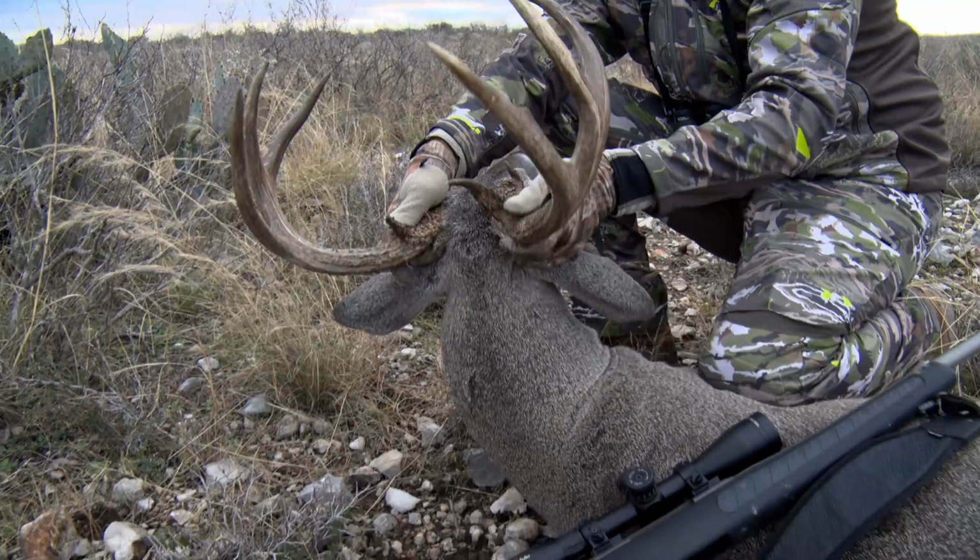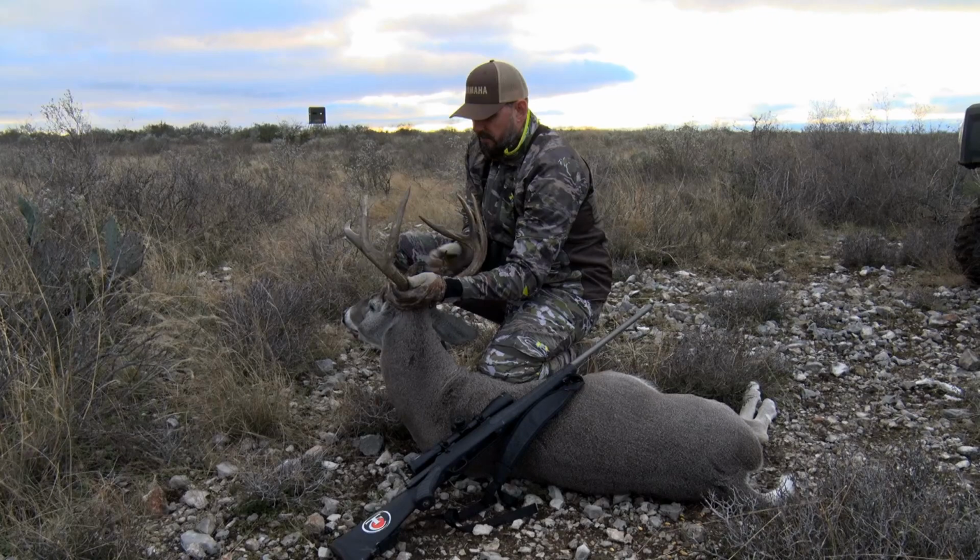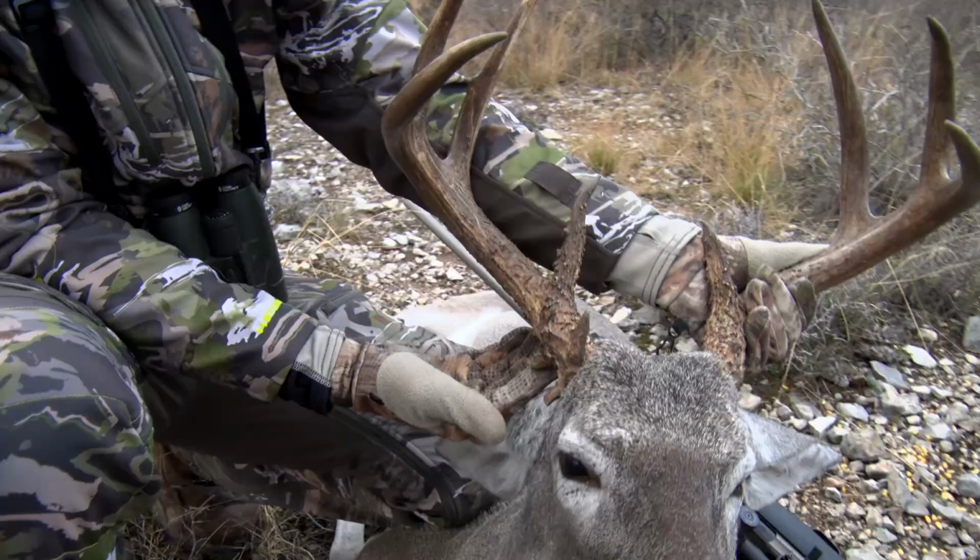He's got some of the same genes of the deer I got last year. Just the same thing kind of comes forward up here with his twos. Bladed, but just thick, massive. He's got just like five little stickers off his right base alone.